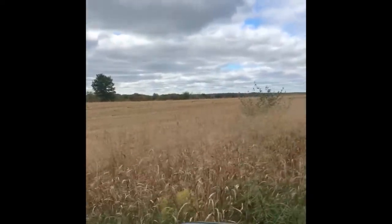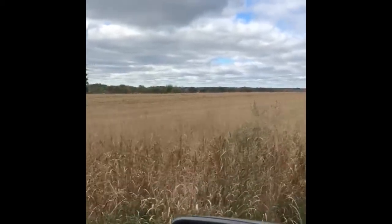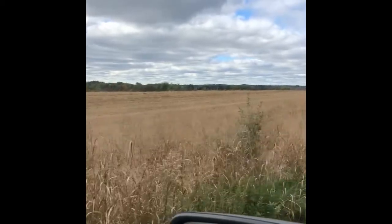We've been working with processing and trying to develop markets for this native warm season grass biomass for about the last 10 years or so.